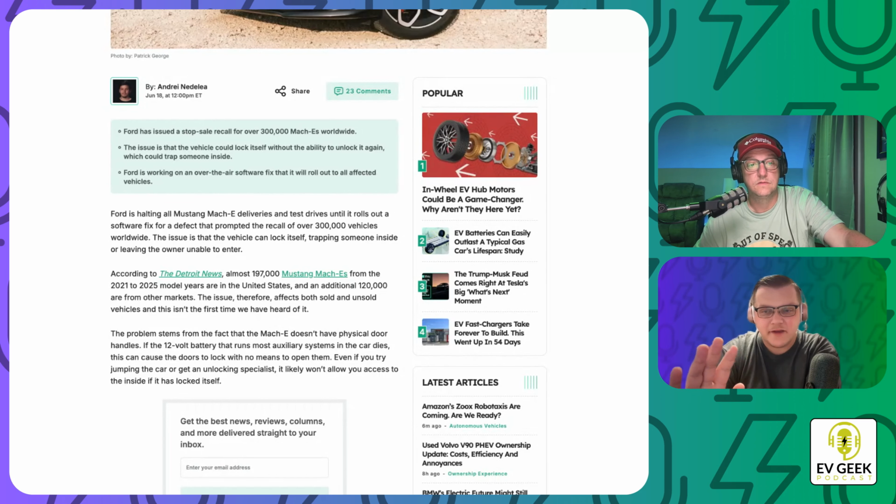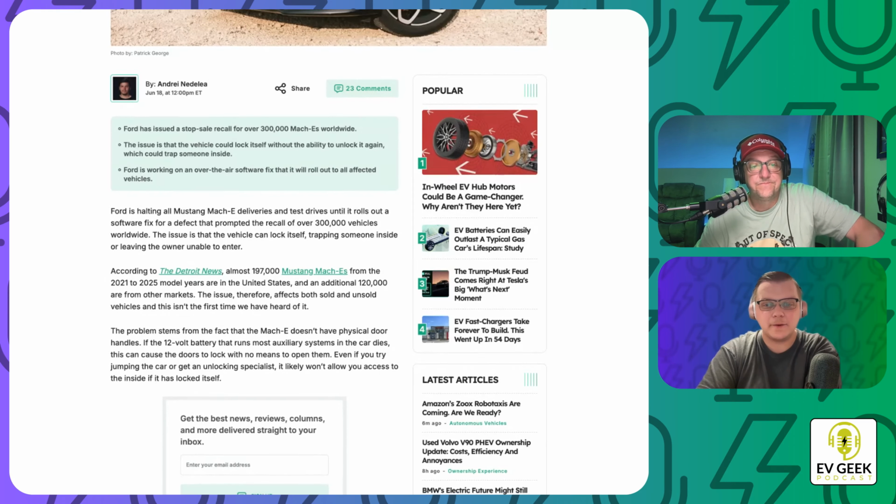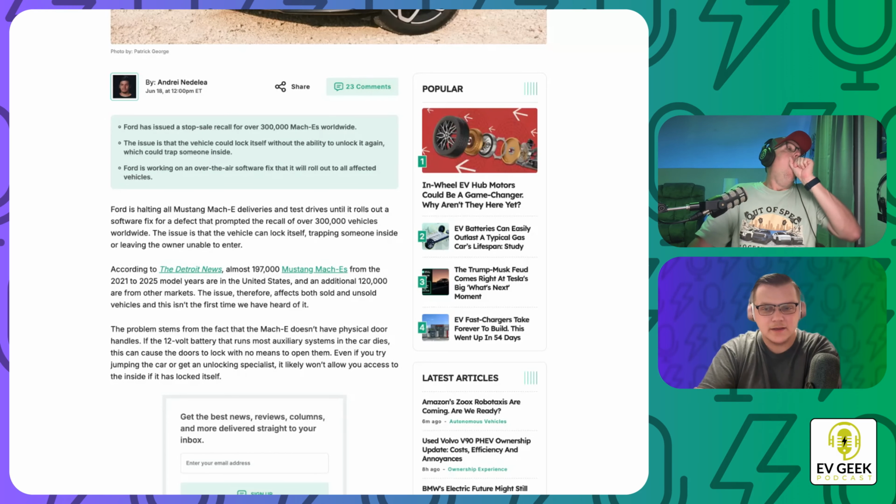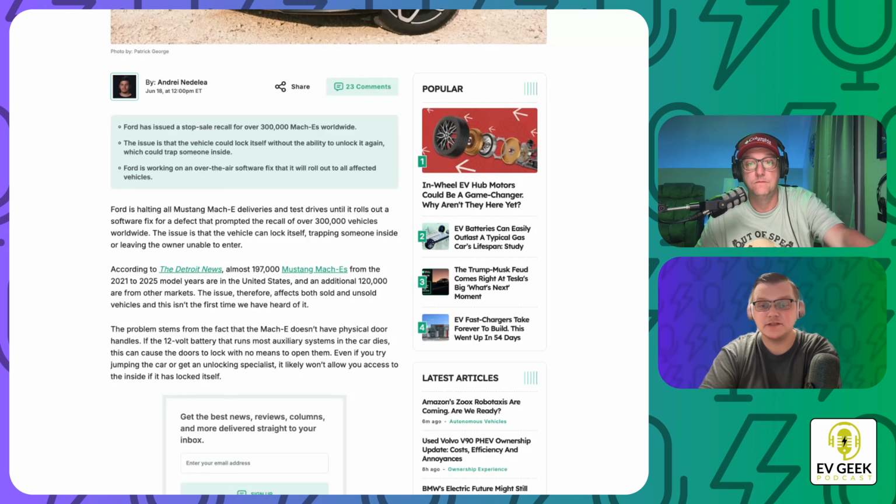So here's the concern. If the 12-volt battery suddenly loses power, the doors stay in whatever state they were in when they lost power. The driver or front passenger could exit the vehicle using the emergency release in the front doors. However, the car would remain locked, meaning someone could be trapped in the back seats, which do not have an emergency release, until 12-volt power is restored to the vehicle.